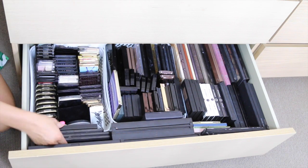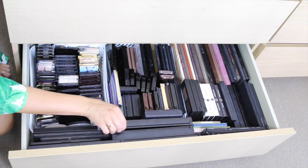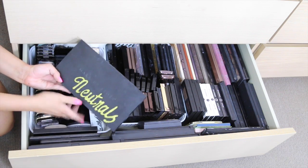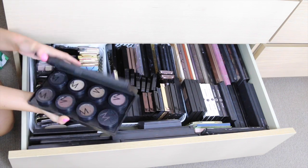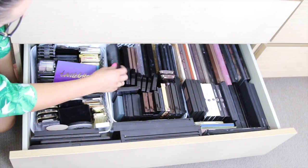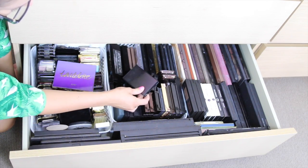These are my MAC palettes. These are my makeup store palettes. As you can see, that's what I do with the glitter pen. I write neutrals on it, and then this is my neutrals palette. And these are all just smaller palettes. It's really hard to organize these. So I've got Bobbi Brown, I don't know, Surratt.